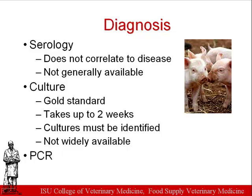For diagnosis, we don't have serology for either one of those that we use anywhere except in research labs, and it doesn't correlate to disease because these two organisms are very ubiquitous, and so antibodies can be in pigs or not be in pigs, and they don't really correlate to disease. Culture would be the gold standard. Both of these are mycoplasmas that I prefer to culture over hyosynoviae, but they take up to 2 weeks and aren't always successful. The cultures have to be identified, and we do that by PCR, and it's not available everywhere, and it has to be specifically requested. So I've heard practitioners say that they're negative for mycoplasma because it never gets cultured, and you have to specifically request a specific culture, so you'll never get it by culture.